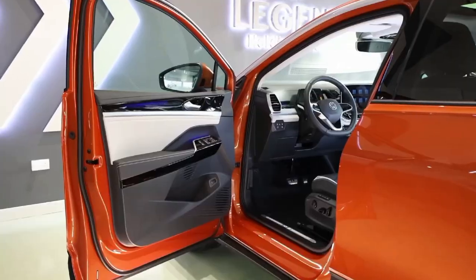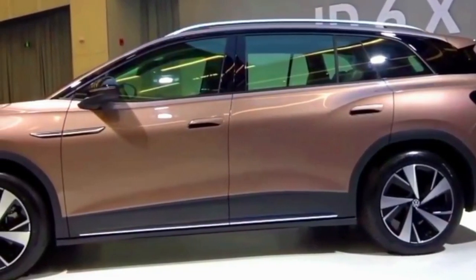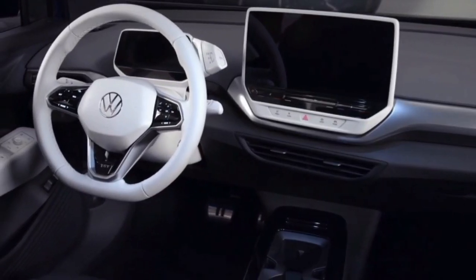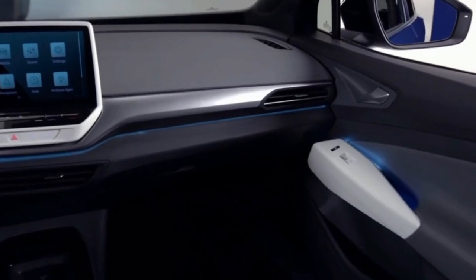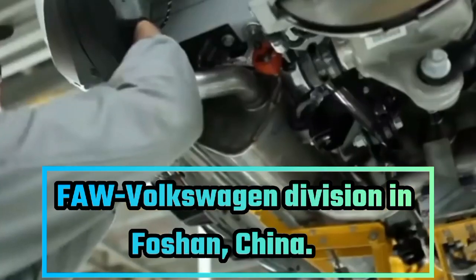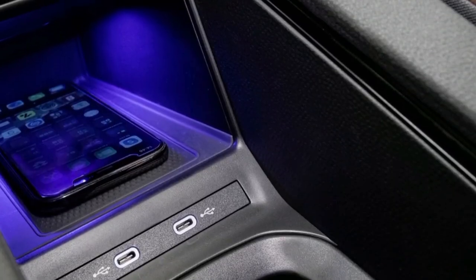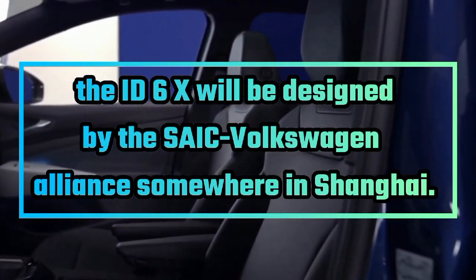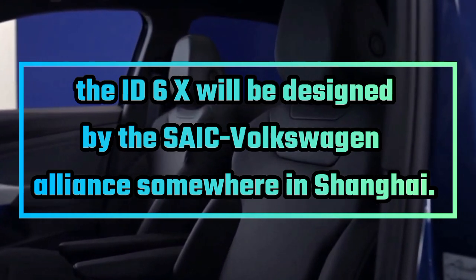The designers have paid extra attention to differentiating the ID.6 CROZZ and the ID.6 X. Actually, the CROZZ is produced by a coalition of the FAW Volkswagen division in Foshan, China. In comparison, the ID.6 X will be designed by the SAIC Volkswagen Alliance somewhere in Shanghai.